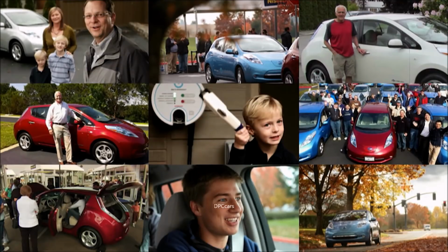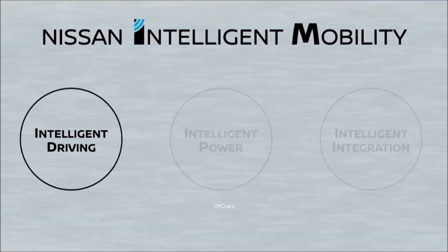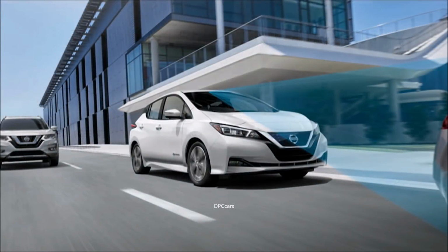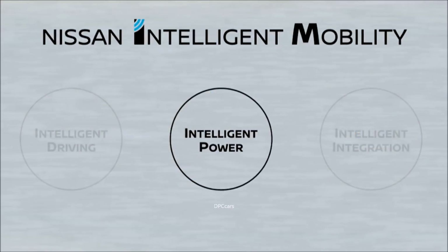Let me explain what I mean. The new LEAF brings together the 3 pillars of Nissan Intelligent Mobility. First, intelligent driving. This LEAF is our most advanced production vehicle in terms of autonomous drive technology. It features our advanced single-lane autonomous technology, ProPILOT Assist. It also introduces the new e-pedal, which allows drivers to feel the rush of accelerating and braking while driving with just one pedal.